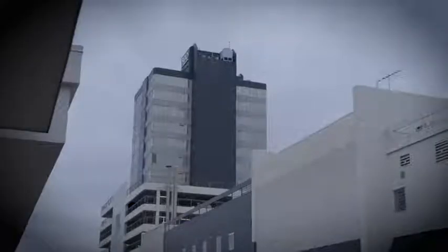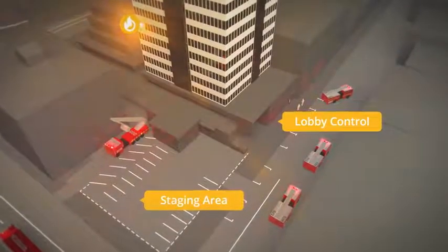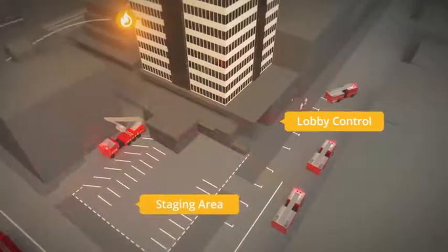What was interesting is that we had it set up at the command unit, and we decided to move it to the lobby control point, because that way each firefighter that went through lobby control to go to the various sectors had to read the hazard board and could identify what the hazards were.